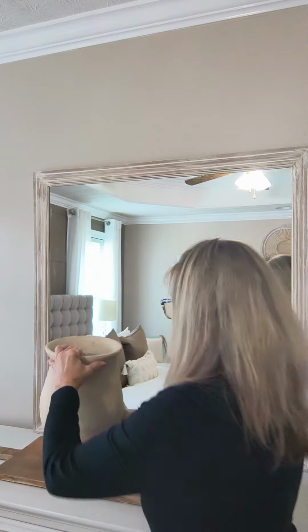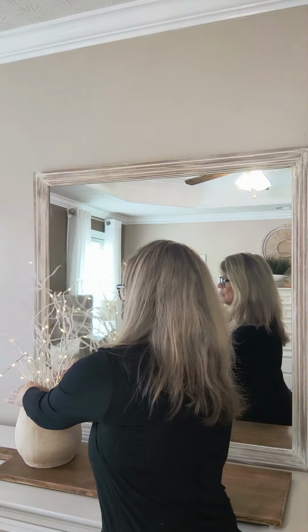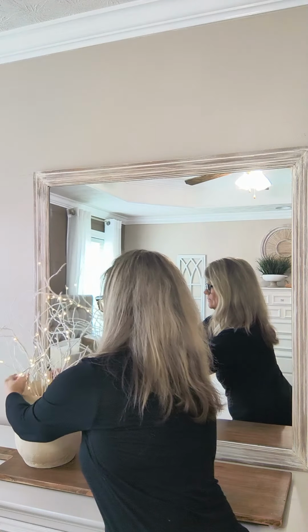We're going to place that. On hers, she had some white twigs, I think some branches. I'm going to go ahead and use this lighted twig that I had, I don't even know how long ago, but my neighbor gave this to me. I'm going to stick it into my vase. And I'm going to build from there.